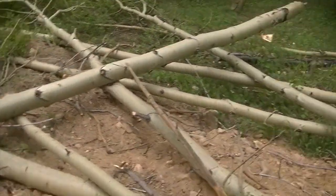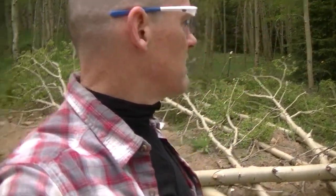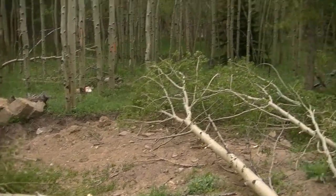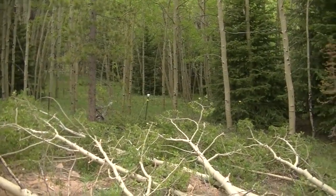Right now, I'm just going to cut them up into logs, stack them up over here, and then we'll go from there. So, anyway, I woke up with a stiff neck the other day, or a trapezius that's killing me. So I don't know if I'll be swinging the axe too much today, just using the chainsaw.